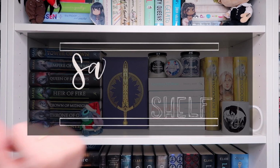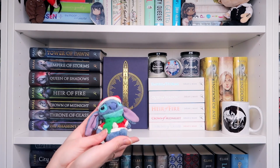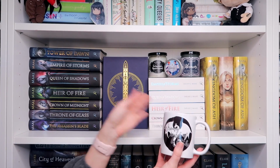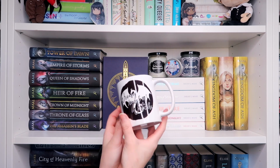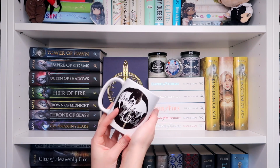And now for my Sarah J. Maas shelf. We just have this cute little Christmas Stitch, which I haven't taken off from Christmas because he stays around year-round because he's just so cute. Then we have a mug, and this one's from Fairyloot's past items sale, and it just has a wrong kind of witch on it with Abraxos in the background. Really like that. I don't know if I'll keep it on the shelves forever, but for now it's there.